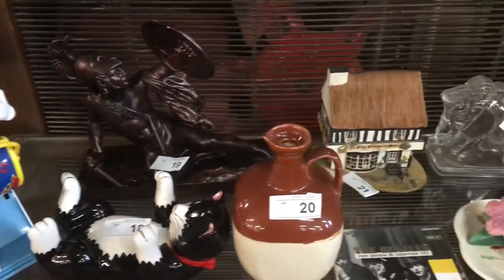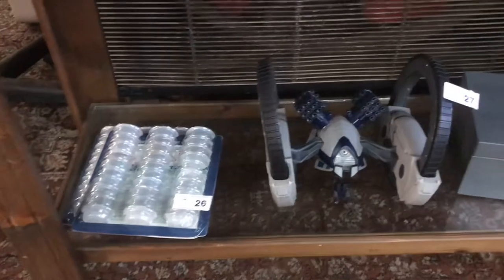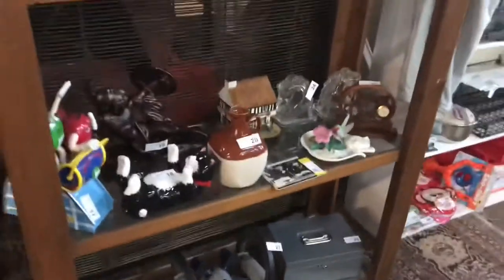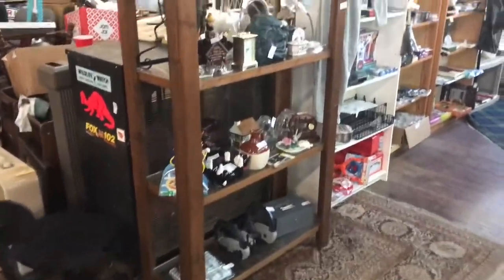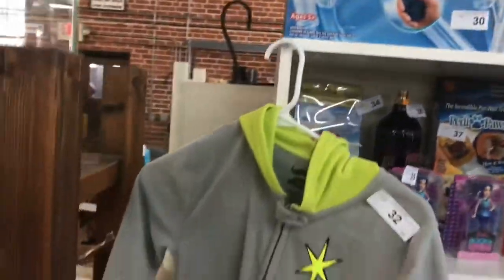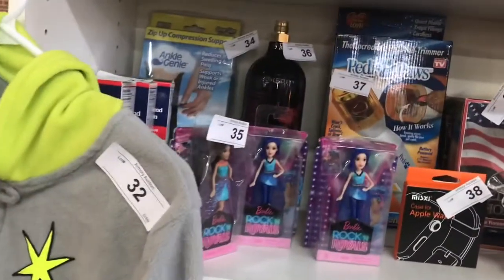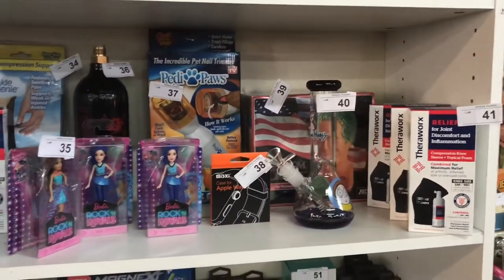Assorted statues, M&M dispenser, bookends. Nice little lockbox. And this is a very nice glass and wooden display shelf. It has a $20 reserve on it, but it's very nice, very good condition. Racetrack. Little alien jumpsuit for a child. Here you have a lot of new in box items.